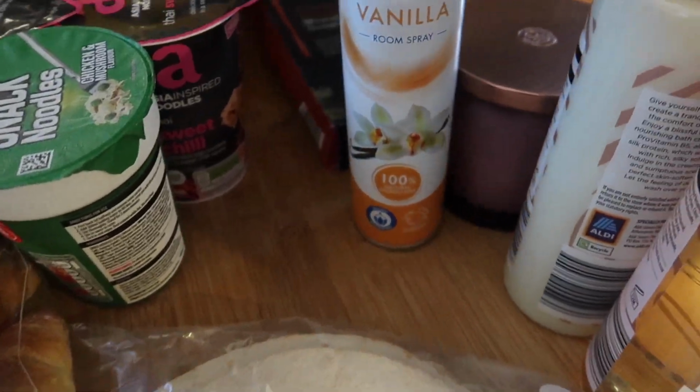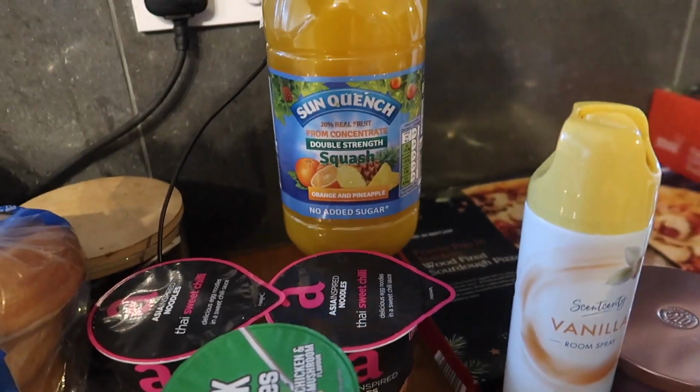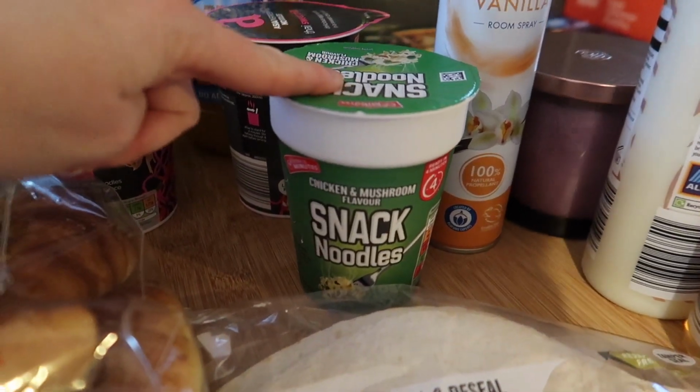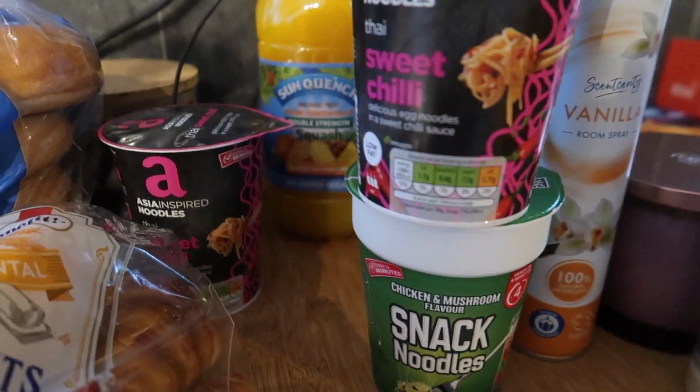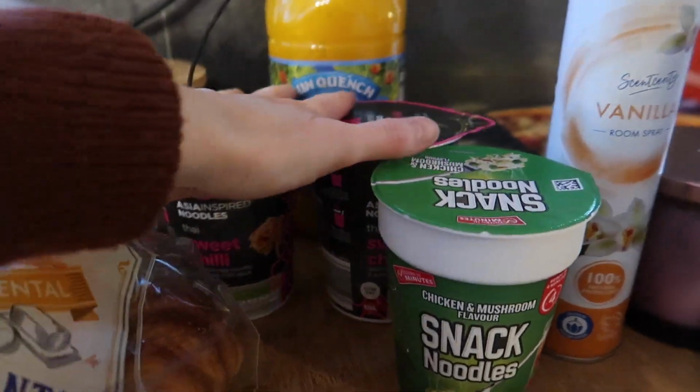I got a vanilla room spray, a double strength squash. This is the no added sugar one I normally buy. Got a fake pot noodle, chicken and mushroom one. I think these are 39p. And then two of the Asian inspired Thai sweet chili, which were 59p.